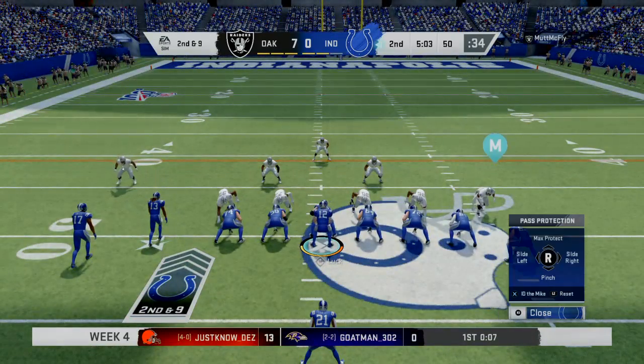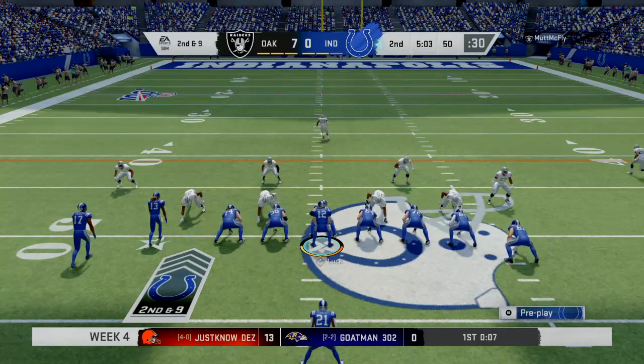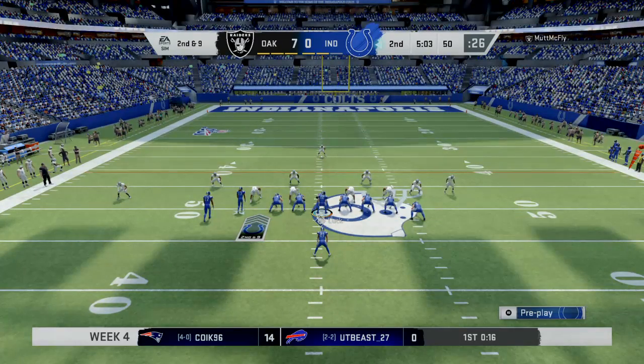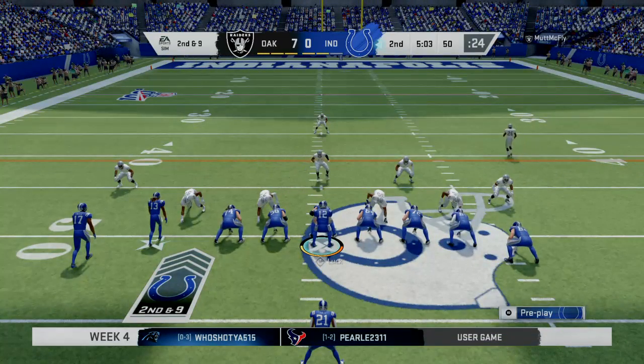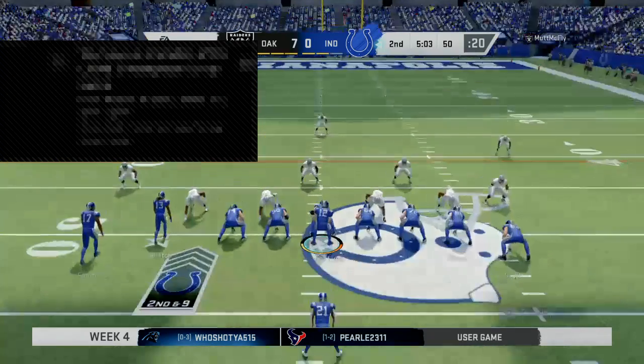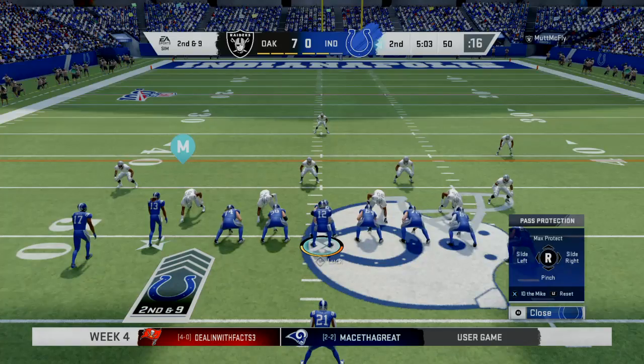He's checking. Watch the whip. Watch the whip. Check 50. Check 25. 49.